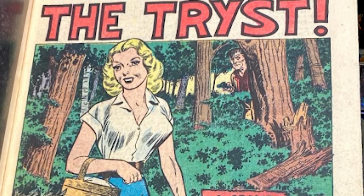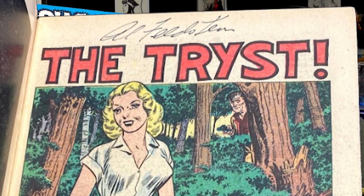And then the last one on the pile, one that I am very jealous that you own because I've always wanted a Marie Severin signature. And I'm assuming that's why you're sending this one in? Shock SuspenStories 11, EC comic. Like you mentioned, Marie Severin on the cover, but on the interior, on the first page, is an Al Feldstein signature as well. So this is a dual sig book.